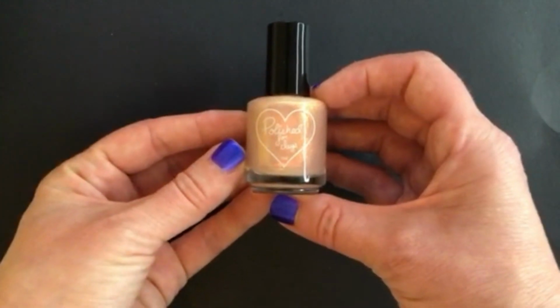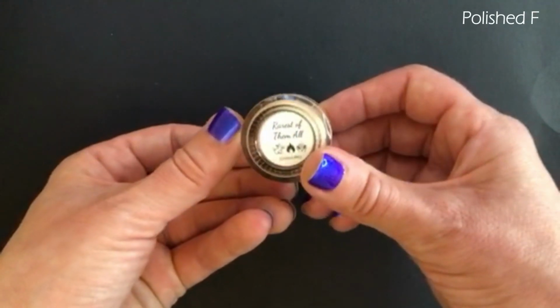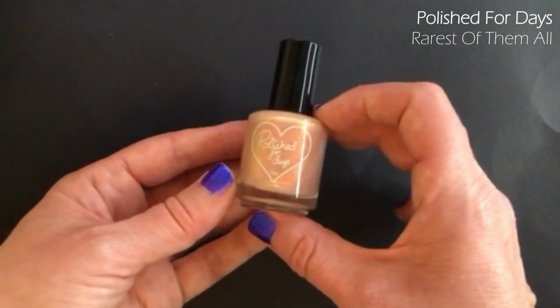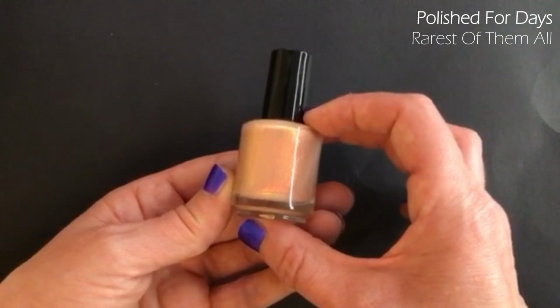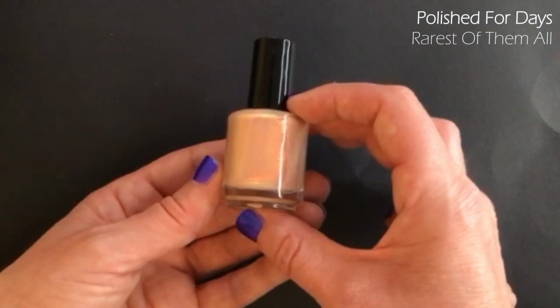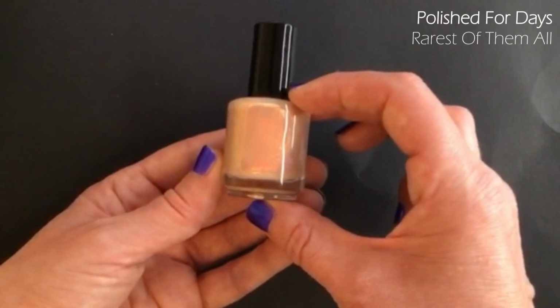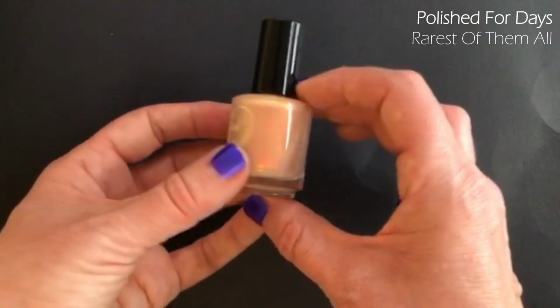This second polish up is also by Polished for Days. This one is called Rarest of Them All. This is a peachy nude base with a sunset shimmer shifting coral, gold, yellow. And the shimmer here is described as being an iridescent shifting shimmer. This polish was inspired by the Iberian lynx, the most endangered feline species.